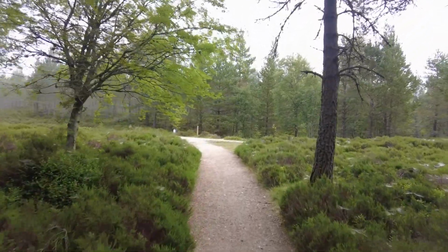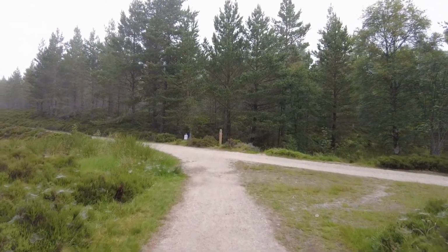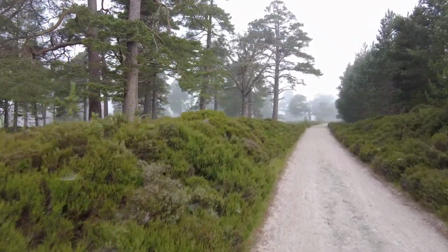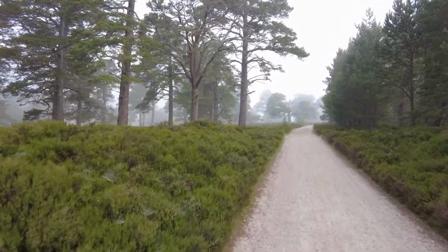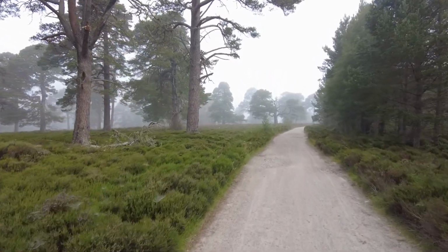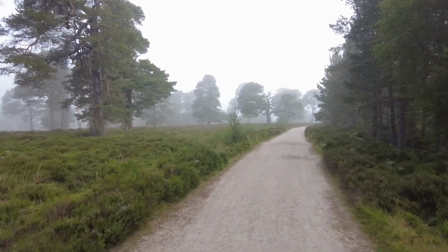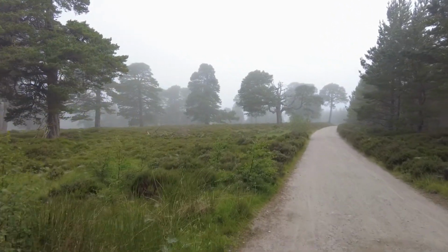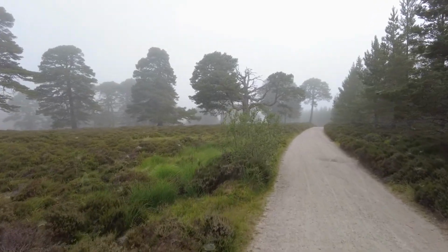Okay, so now we emerge on the main track that heads up to Derry Lodge. Normally I walk this to climb, say, Northern Cairngorms for example, and it's a 6-hour day, but this time I'm doing two munros east of Northern Cairngorm. They're a bit more remote, so I therefore decided to bring my bicycle. I think that's a much better choice of transport.